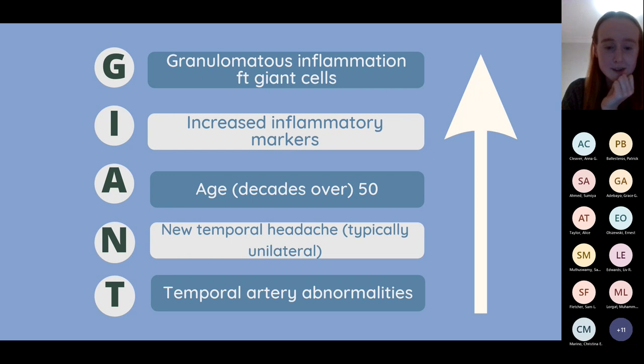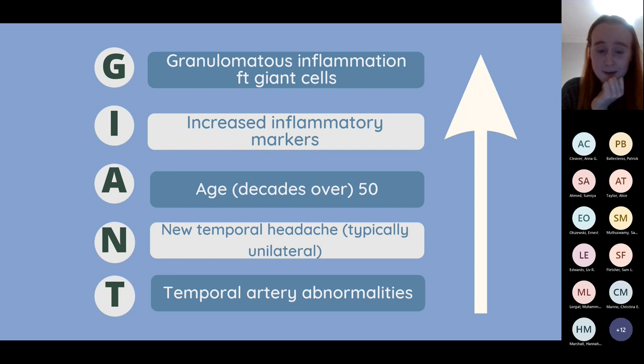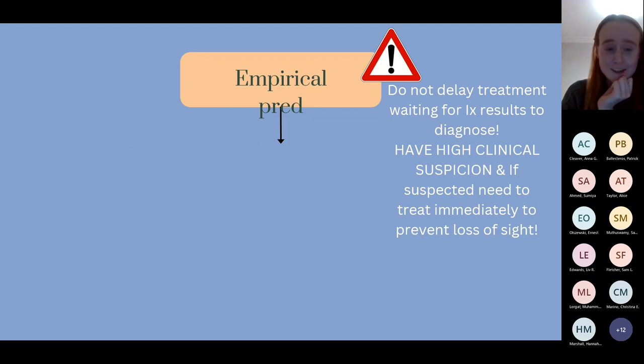And then moving on to management, can anyone remember the management of GCA? Yeah, very high dose prednisolone, so 40 to 60. Yeah, amazing. And aspirin, yes, wonderful. I don't know why this has slipped off my slide again. I hope I'll fix that before we send them out. But this is your empirical prednisolone. So the important thing to note is that whilst getting a biopsy is great, you don't delay treating to get a biopsy and have a definitive diagnosis. If the clinical suspicion's there, you need to treat it immediately to prevent that loss of sight.